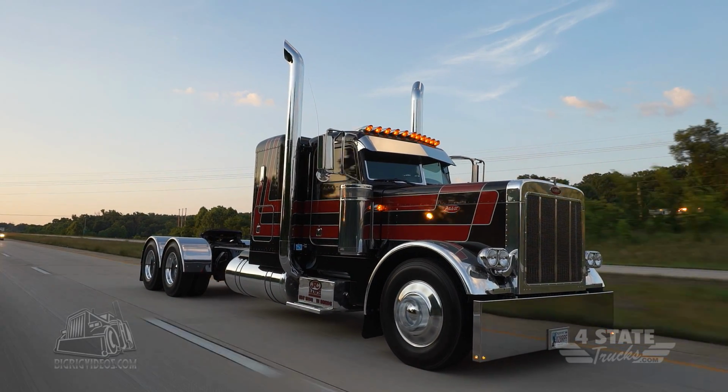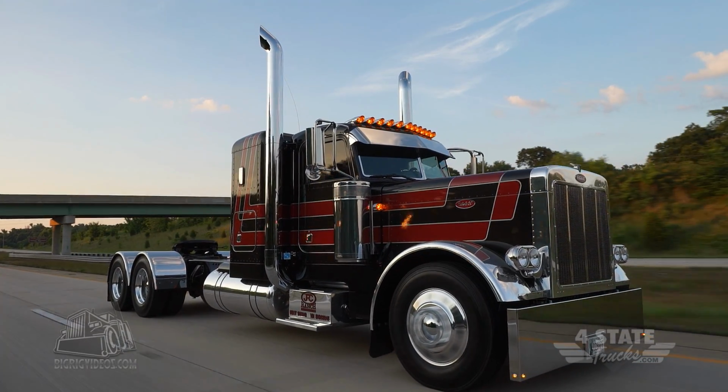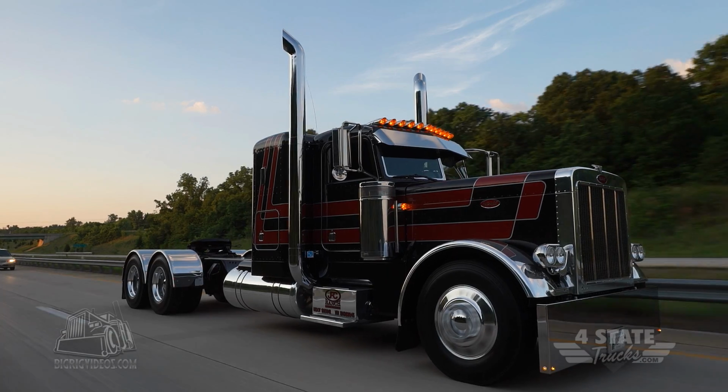About 650 horse with a 15 over and 355 rears. Stretched it out to 285. Went with the 359 style dash and put aluminum floor, painted it to match the outside of the truck.